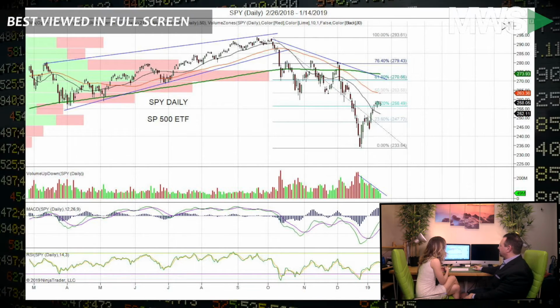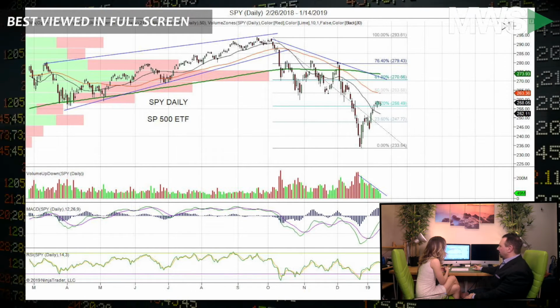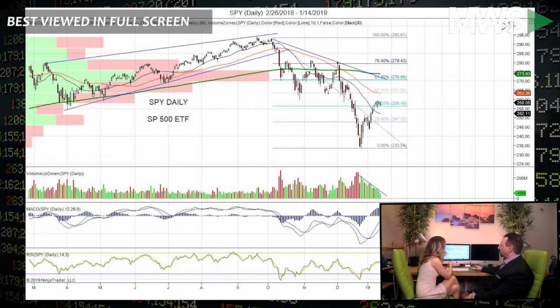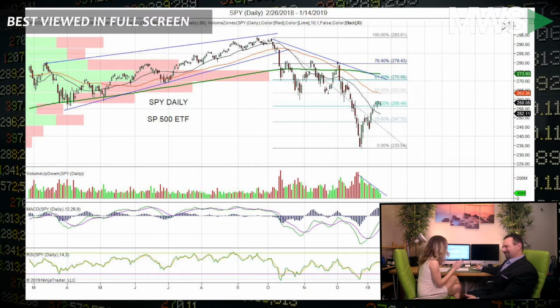Correct. So if this is the left shoulder here, the head should be much higher than the left shoulder. It doesn't have to be exactly full symmetry, but we want the head to be higher than the left shoulder and higher than the right shoulder. No person looks like that. If they look like that, they're probably getting paid a lot on TV. Right, just saying.